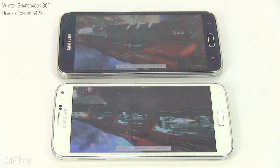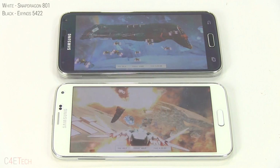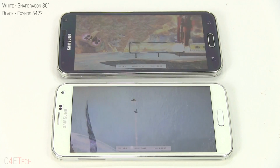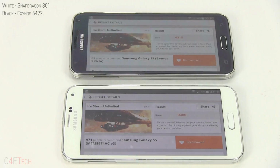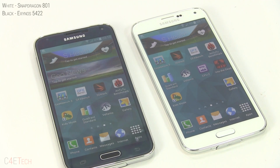As you can see, again, the Adreno 330 GPU shows its prowess here, consistently offering higher frame rates than its counterpart, the Mali T628 MP6 on the Exynos variant, and that leads to, as expected, a higher score for the Snapdragon variant of the Galaxy S5. While the Exynos variant of the Galaxy S5 is by no means a dud, the Snapdragon 801 variant is just a little better when it comes to synthetic benchmarks.